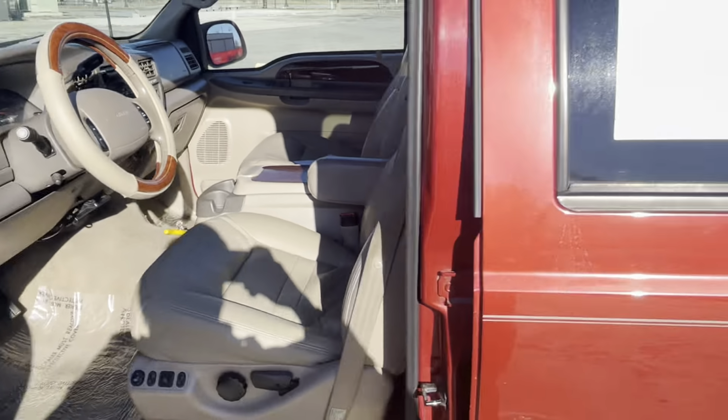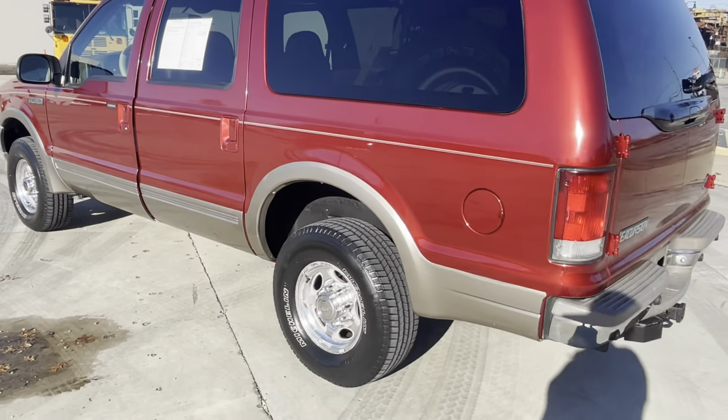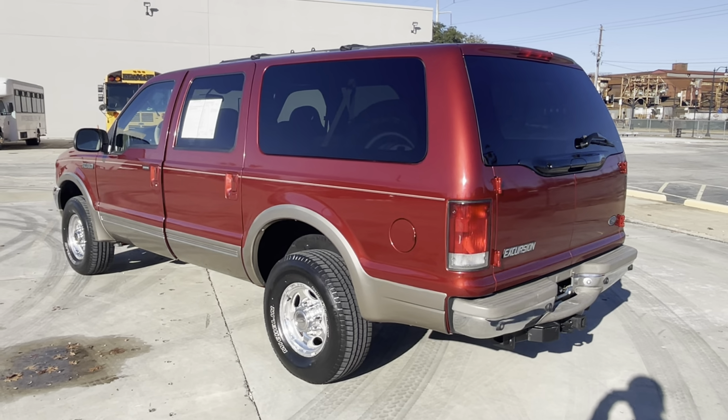So there we have it. A 2000 Ford Excursion 7.3 for the low price of 15 grand with a small nick on its history. Otherwise, it is awesome though.